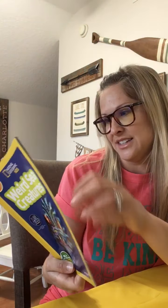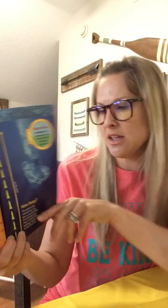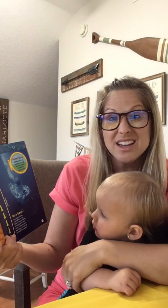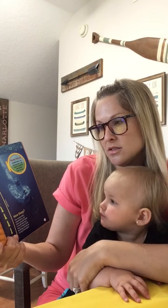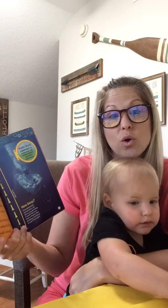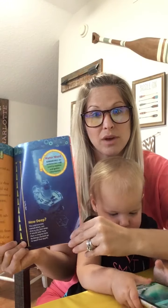See this submarine? Look how deep it can go. Down, down, down, way down in the ocean. This is how we can find out about some of those sea creatures. People cannot go down that deep in the water. It's very dangerous for them because of the water pressure. It could actually crush a person. So we use machines called submarines that can go down deep in the ocean. Sometimes people control them from far away with a remote control, kind of like some of the cars that you guys might have. Sometimes people ride inside of them.